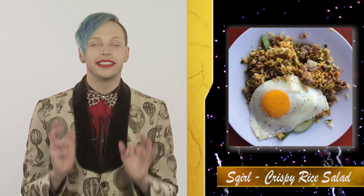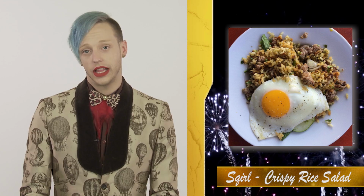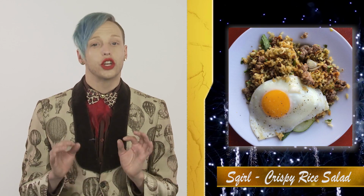I really am obsessed with this salad at a cafe called Squirrel. Now this is located in Silver Lake, California, so if you're ever out in the area, be sure you check it out. They've got kind of like a brunch menu, but my favorite dish is called the Crispy Rice Salad. Now I want you to imagine Rice Krispies that are lightly toasted, tossed in like a lemon ginger dressing with onions and some sausage and a little avocado, and ooh, it is so good. So go to Squirrel in Silver Lake and tell them Mama Ganja sent you.